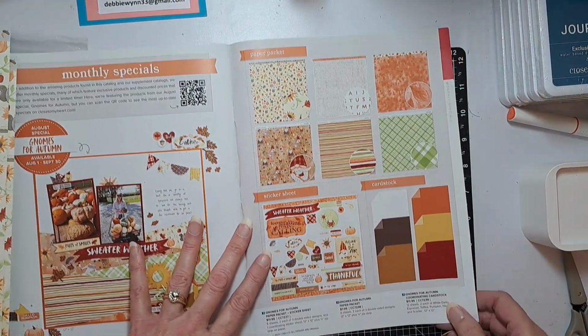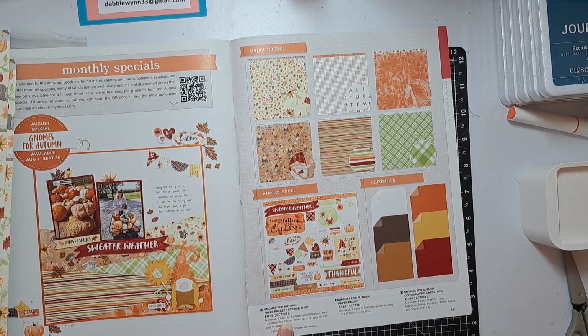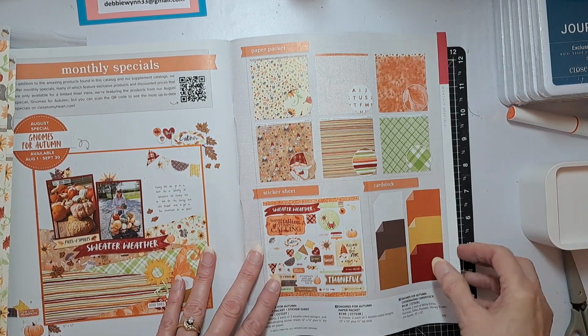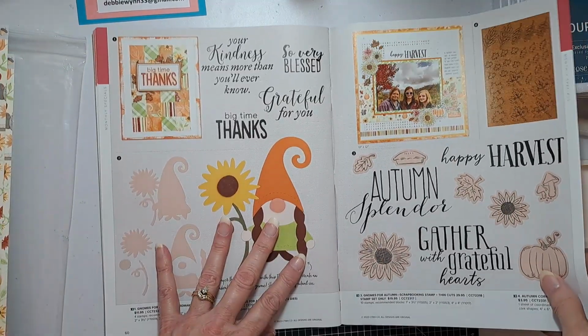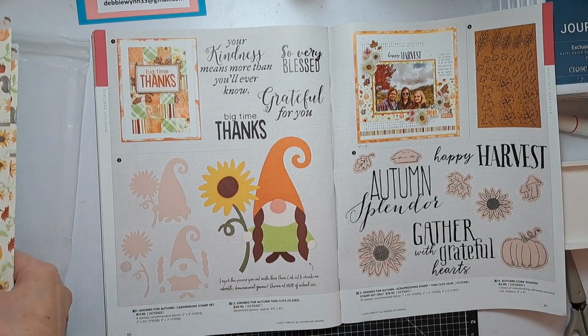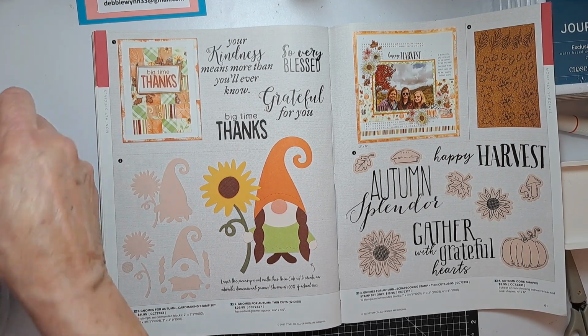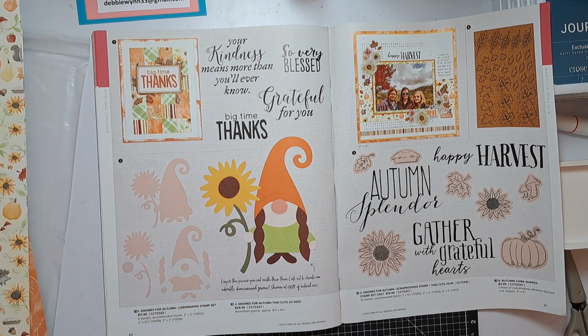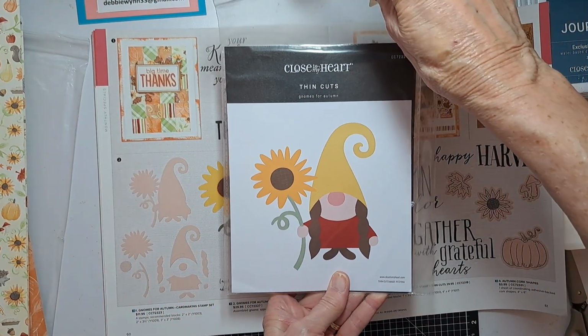Okay, and also the coordinating cardstock is espresso, toffee, pumpkin, honey butter, and scarlet. Now, flip it over. Yay, we've got our gnome, and you can do anything with this gnome. Anything you want. This is how she comes.